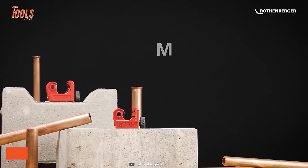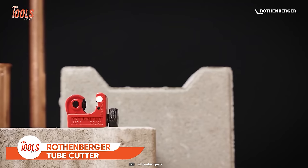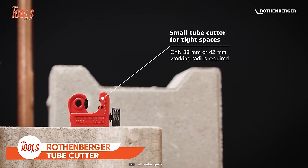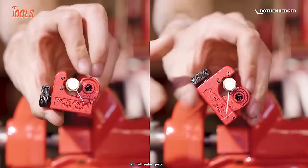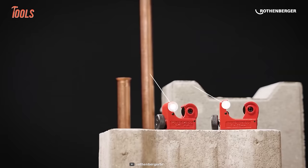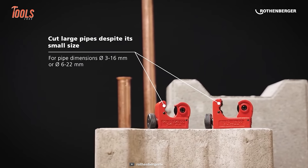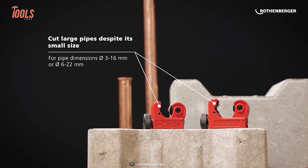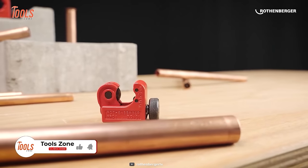The Rothenberger Tube Cutter Mini Cut 1 and 2 Pro is a perfect plumbing solution for tight spaces, requiring only a 38mm or 42mm working radius. Don't let its compact size fool you. This cutter effortlessly handles large pipes with ease. Its handy design allows you to work in those hard-to-reach spots, making it a lifesaver for plumbing tasks in cramped areas. The guide rollers with recesses ensure precise cutting near flares, saving valuable material.